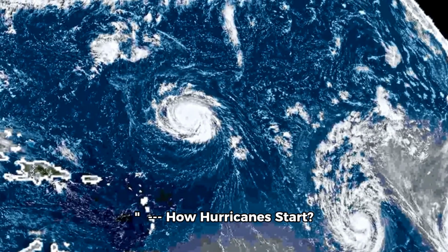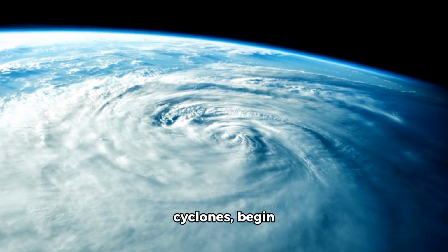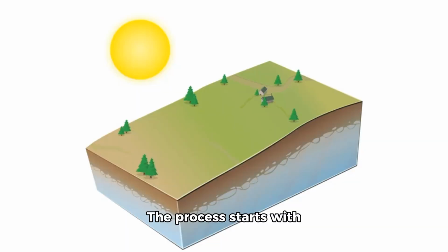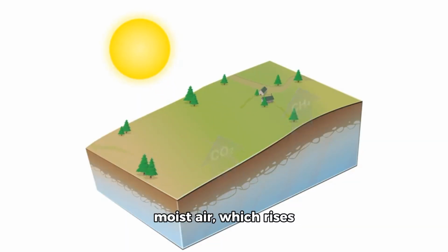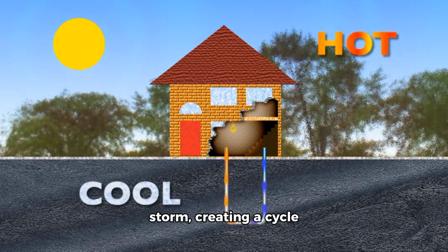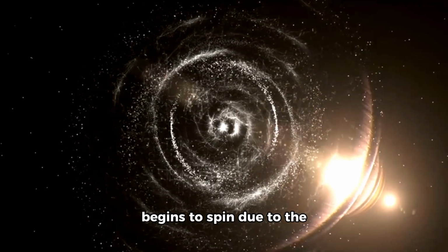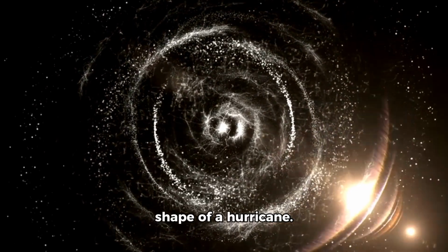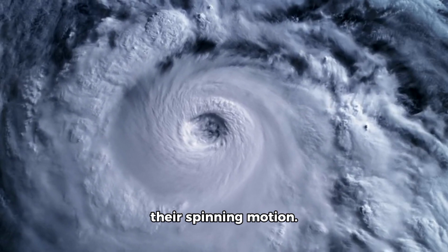How hurricanes start. Hurricanes, also known as tropical cyclones, begin over warm ocean waters of at least 80 degrees Fahrenheit, 27 degrees Celsius. The process starts with the evaporation of warm, moist air, which rises and condenses into clouds, releasing heat. This heat powers the storm, creating a cycle of rising warm air and falling cool air. As the system grows, it begins to spin due to the Earth's rotation, forming the characteristic spiral shape of a hurricane. This process, known as the Coriolis effect, is what gives hurricanes their spinning motion.